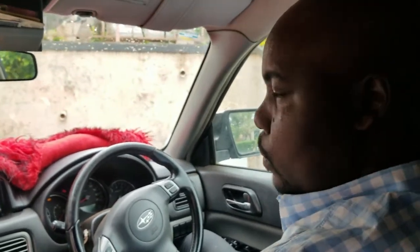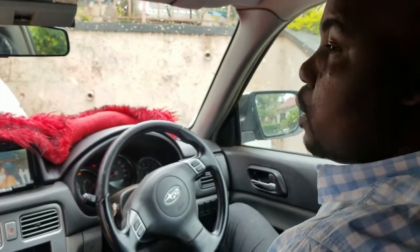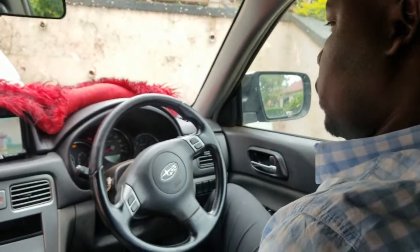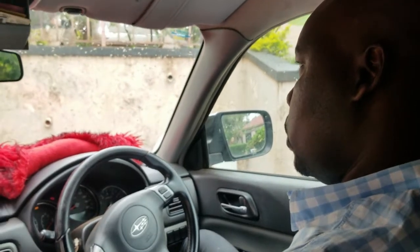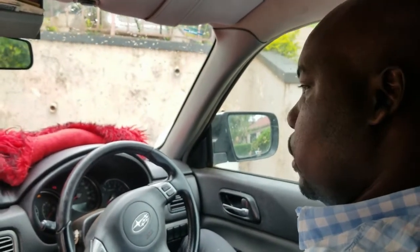And how about in town, when you're driving in town? In town, I count 6 to 7. So how long have you owned this Subaru though? Now it's coming to 10 months.